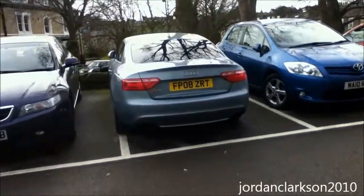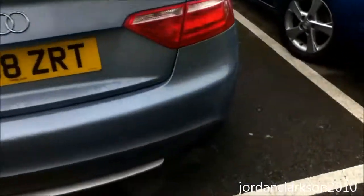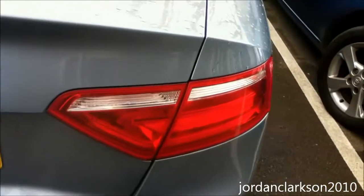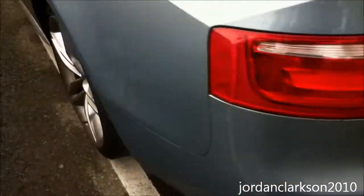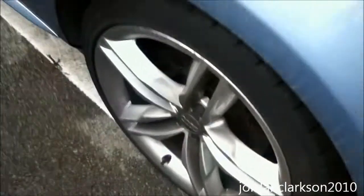Outside this hotel in Harrogate, there's this Audi S5 in a lovely silver blue colour. Really nice colour. I've got a model of the R8 in the same colour. Obviously not really a rare car, but nice.